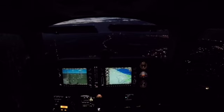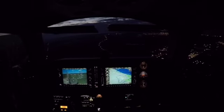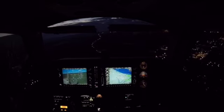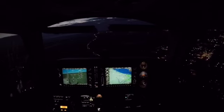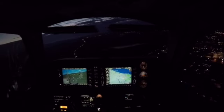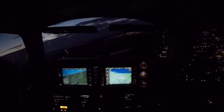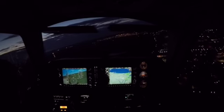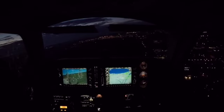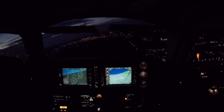Turn base here in a second, you can see the lead-in lights and the runway threshold lights. Out of time, I'm going to get rid of the flight director for now. Here's full flat speed, we'll go ahead and get them. Flaps are moving. Trimming as we slow.